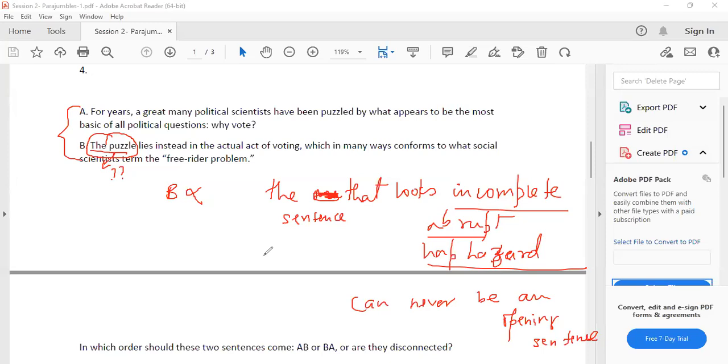So what is happening here? You start with A, right? You say that for years, a great many political scientists have been puzzled by what appears to be the most basic of all questions. So they have been puzzled by something. And what is the puzzle? The puzzle is why vote. This is the puzzle. And the puzzle refers to this puzzle. So the puzzle comes first and then you keep on using the puzzle for this question all the time.